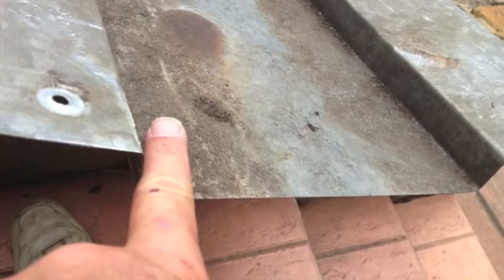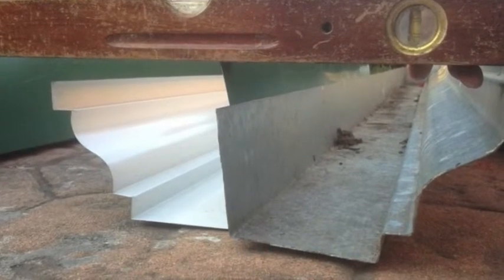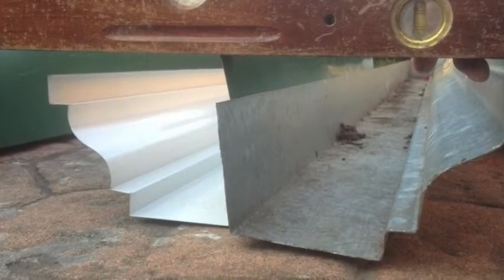Then we get into having a look at the actual eave trough itself, how much rust it had in only 5 years. Stay away from galvanized eaves troughing. You get the proper baked enamel finish. It's way cheaper by the time you paint. Now the gutters. Here's what I was saying.